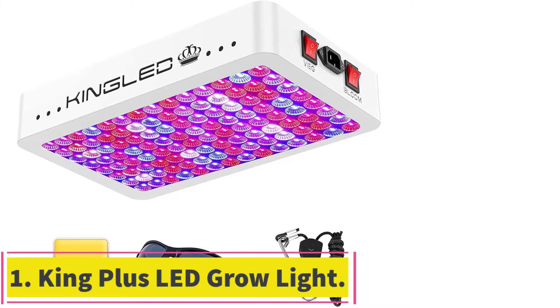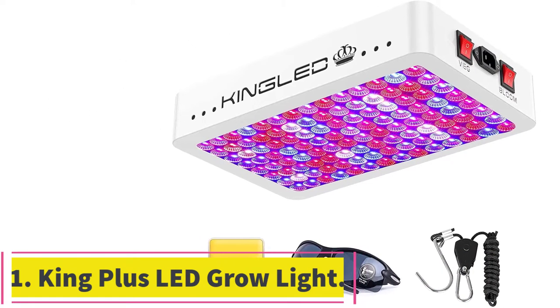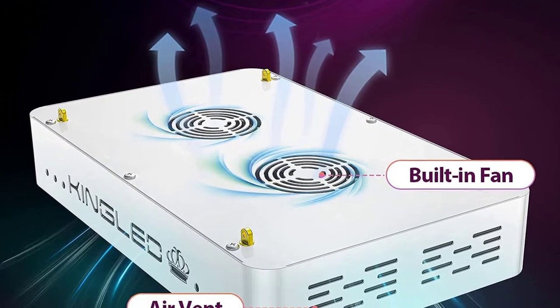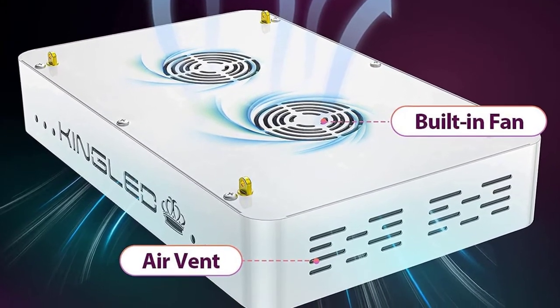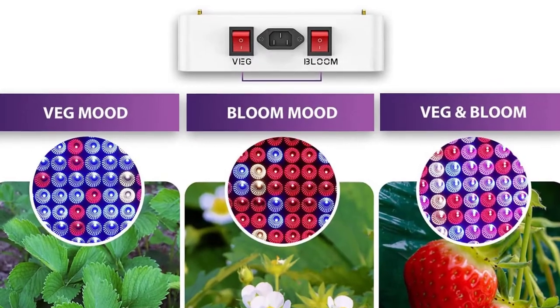Starting at number 1. King Plus LED Grow Light. A powerhouse of a system with 1000W equivalent LEDs, the King Plus LED Grow Light offers functionality for both vegetative and flowering states while maintaining a great quality at a fair price.